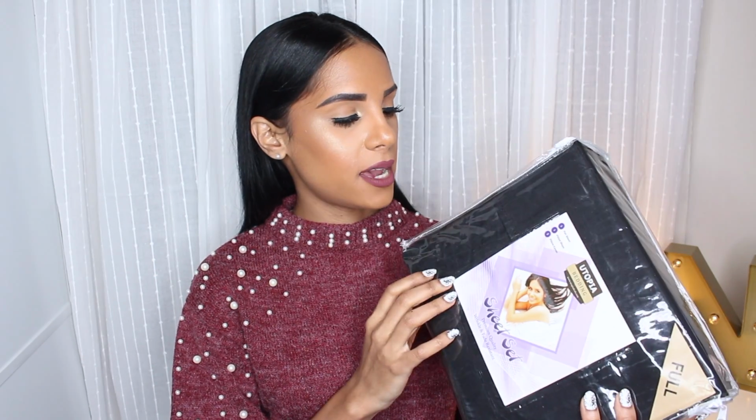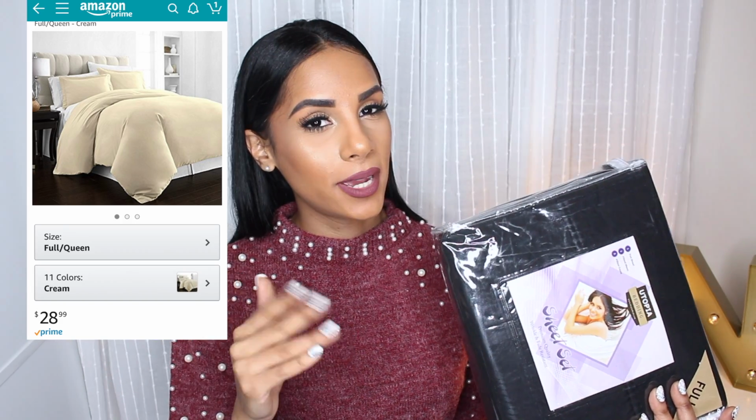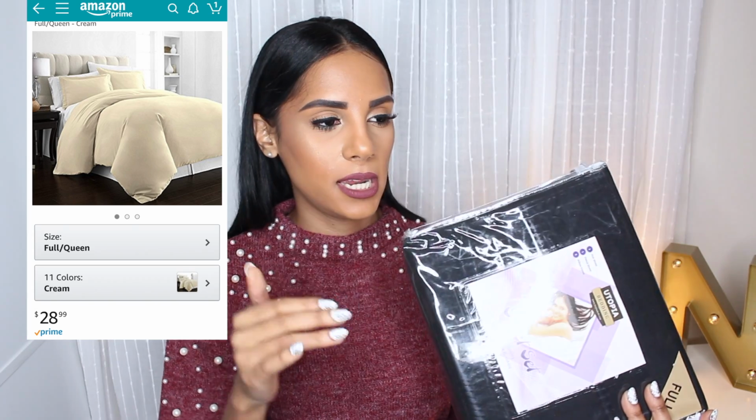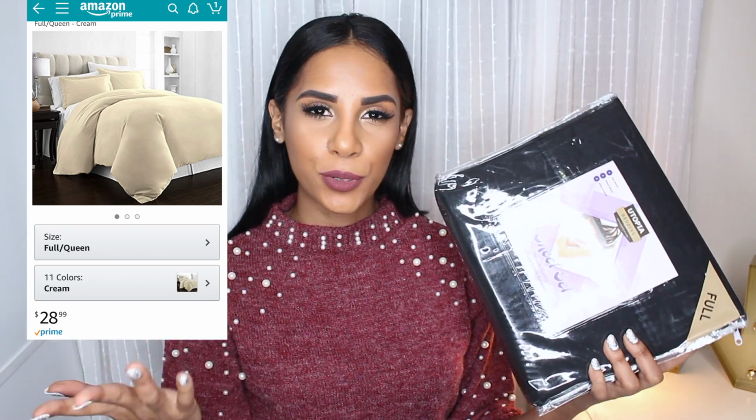Last room thing that I have to mention is this bed set. This basically is like a quilt, you could say. The only problem with this, which I actually ended up noticing a little bit too late after I already got it, is that you need to get the inside part of it separately. I got mine at IKEA, which is pretty affordable as well.